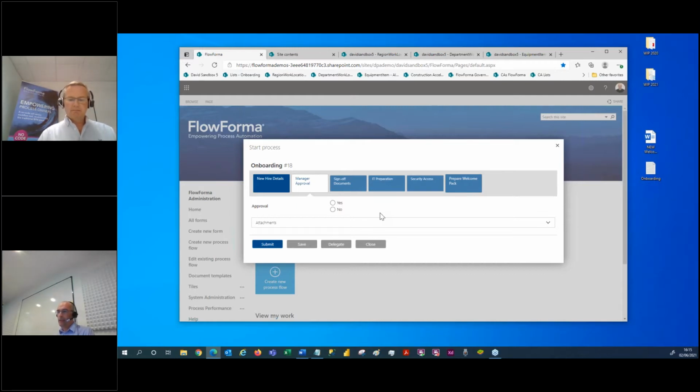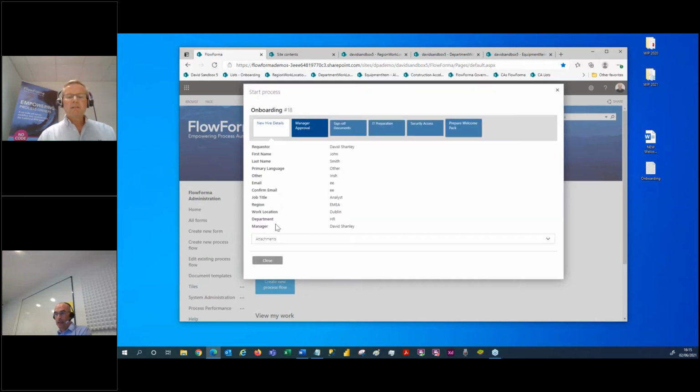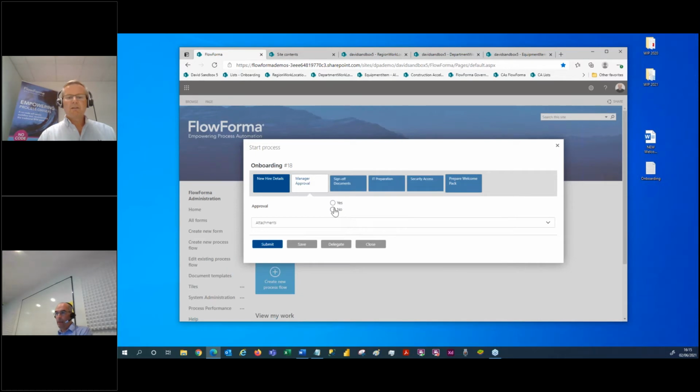On your second step here, the manager needs to determine whether or not they approve. Now I could take all the data captured on the initial step and push it through, or I could give the manager view permissions of the initial step. So if I click on it here, I could see what's been input. In this case, I'm not happy and I want to not approve it.